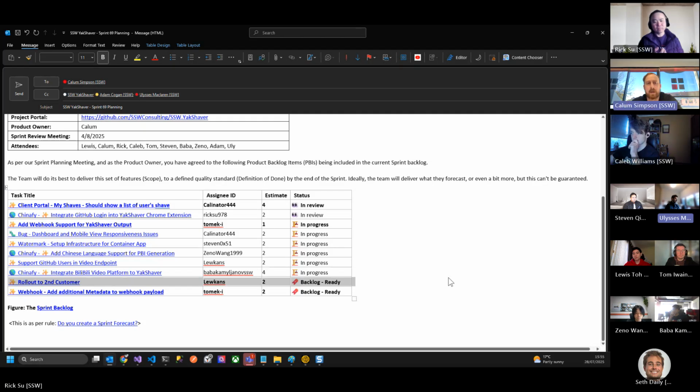Yeah, potentially. I think one of the places we'll eventually get to as we continue down the Chinafy route is using different models for YakShaver, including self-hosted models. So that may be an eventual solution we can offer: if you are really concerned about sending your data out to other places, you could have all the resources and LLMs running locally. But I think it's not about the AI usage, it's about the video storage.